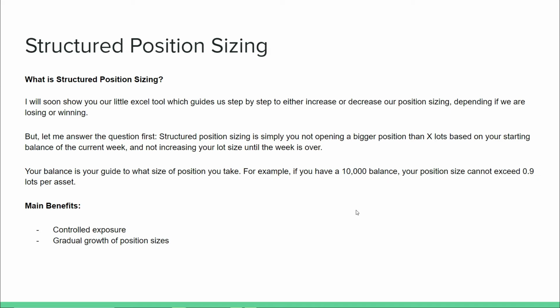The second main benefit is you're gradually growing your position sizes week on week, or decreasing them if you're losing. If you get a losing period in your trading, or if you have a negative edge in your trading system. But you're gradually growing your position sizes, which means you're basically controlling. You're the guy in control, or the girl.